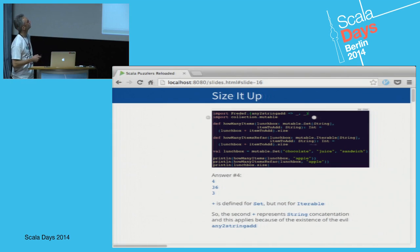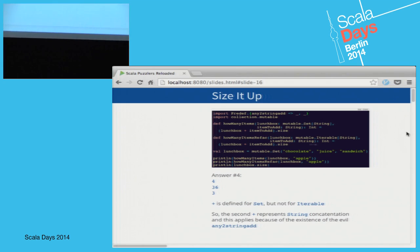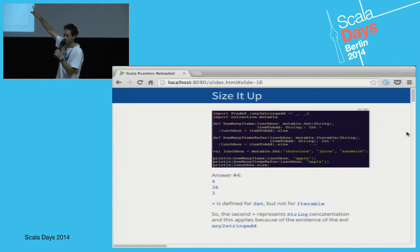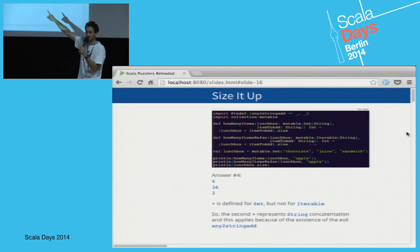Right. And then you have to have this weird syntax, and it's more complicated than that because it really has to be the first statement in your entire program or something. If you look at the puzzler on the website, it has a bit more details. There's a long Stack Overflow thread that describes this. But basically, yeah, you can unimport any to string add, and then you need that underscore at the end to make sure you don't kill the rest of predef, which you probably want. A final point, by the way, nothing actually ever gets added to the lunchbox. Plus does not add to a mutable set. Plus, I think, adds to a mutable set.